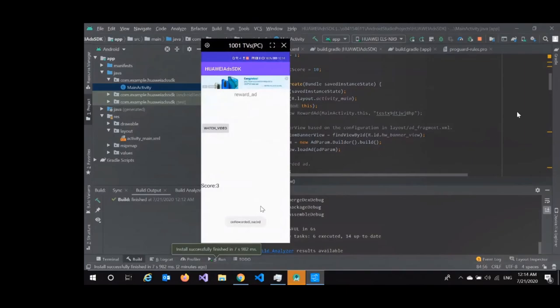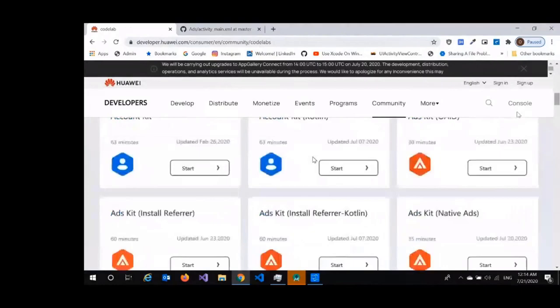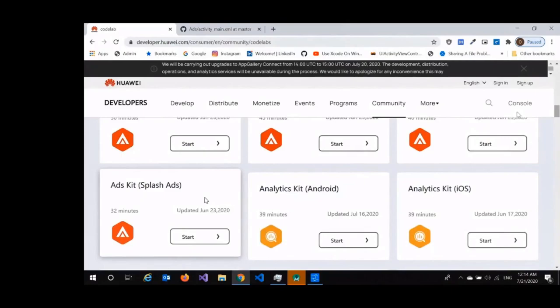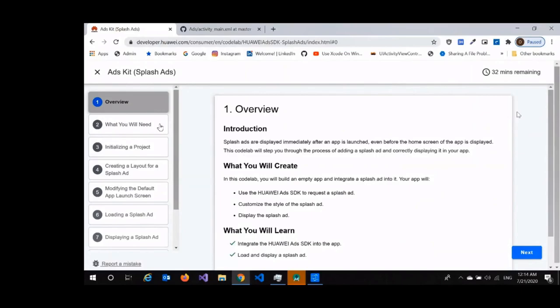Now let's choose another ad to be implemented. Actually, we will make one of my favorite ads. This is the Splash ad. It's a very, very nice ad, and I really like it in apps. When you open the app, it will show the ad.